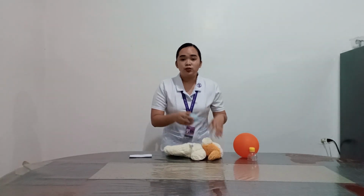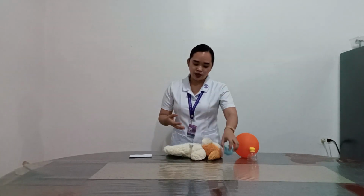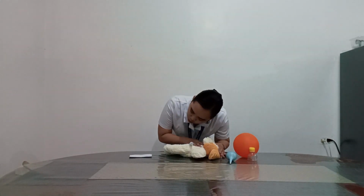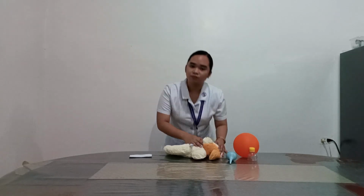After that, we can also do the head tilt and chin lift to still open the baby's airway. 1001, 1002, 1003, 1004, 1005, 1006, 1007, 1008, 1009, 1010.